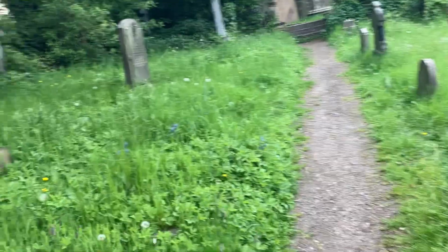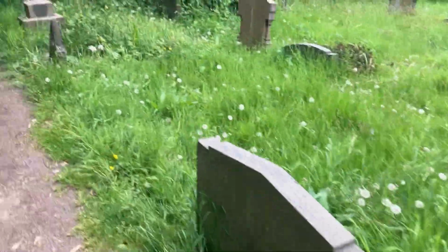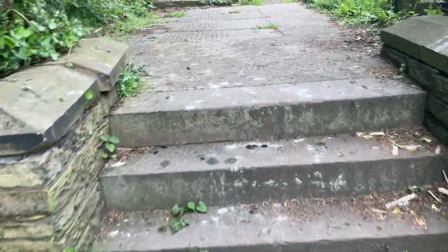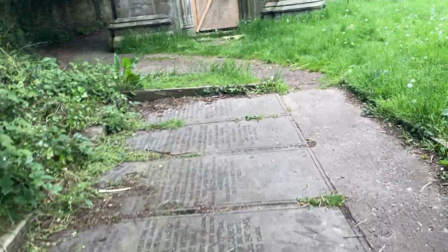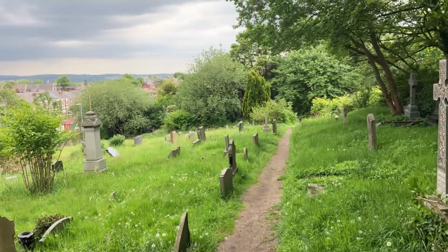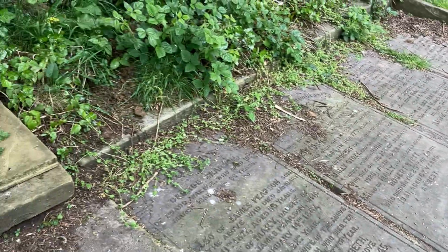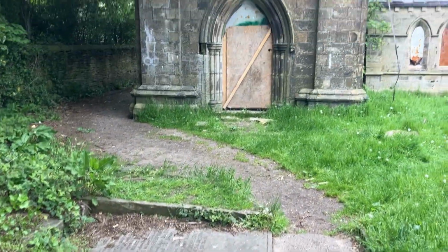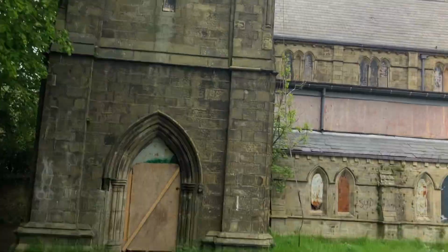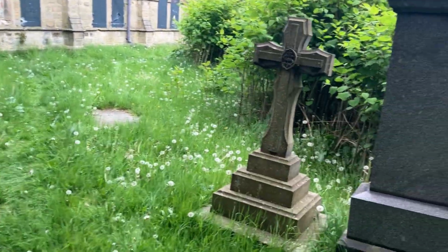Quite a lovely ground, to be honest. If it was maintained, it'd look really nice. I'm not sure why it's closed. Let's have a look at the graveyard. Nice big beautiful building. Be nice to get the drone up here. And yeah, I don't think we're getting in.